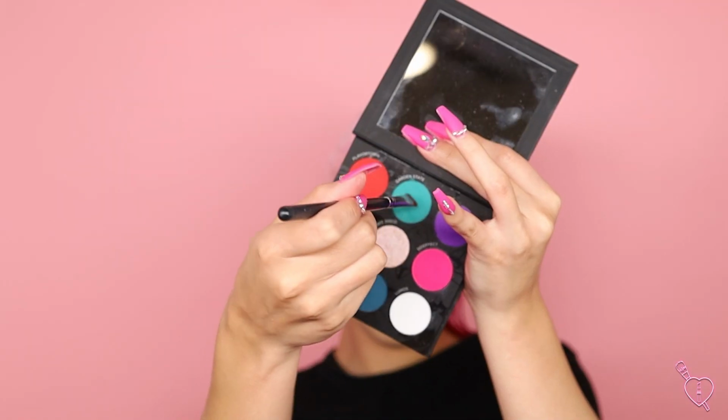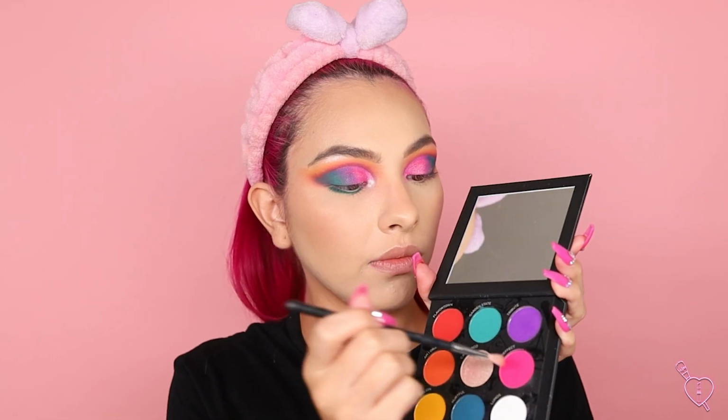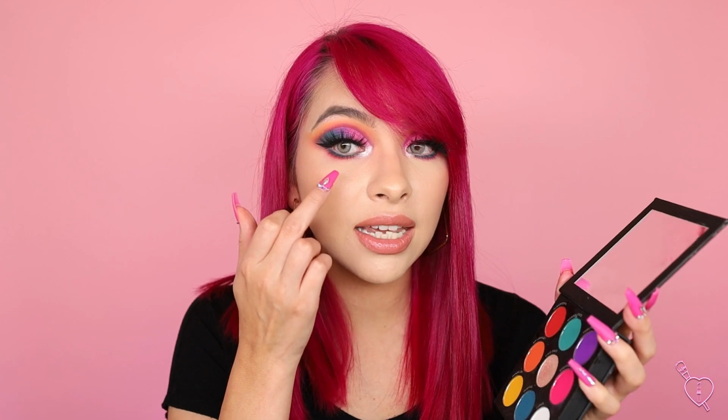And then for the lower lash line, I did the same thing. I used all the mattes that we did on the top, and they all just blended so nicely together. I just love the blend of all these colorful shades. And for the inner corner, I packed on that Cafe Disco color, and it looks so beautiful packed on. Look how metallic this is.